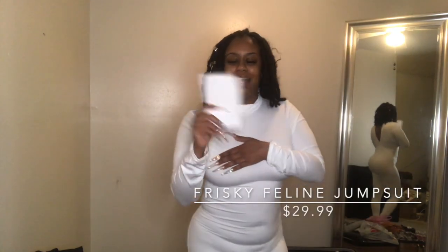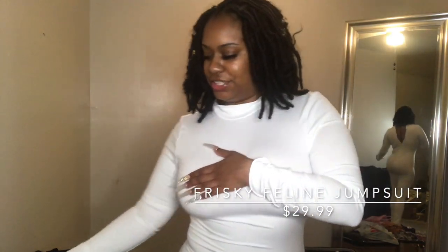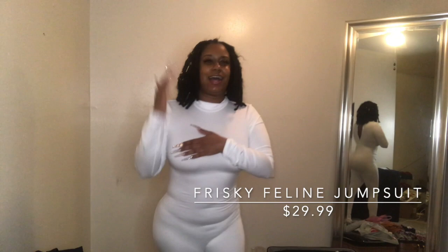Okay, and next we have the Frisky Feline jumpsuit in the color ivory in the size large. I didn't notice, well, I don't have a bra on, so my nipples showing right now, so I gotta cover them up. But I guess I forgot that this one zips up in the back. If I would've known that, I would never have ordered it. But whatever. This is cute.